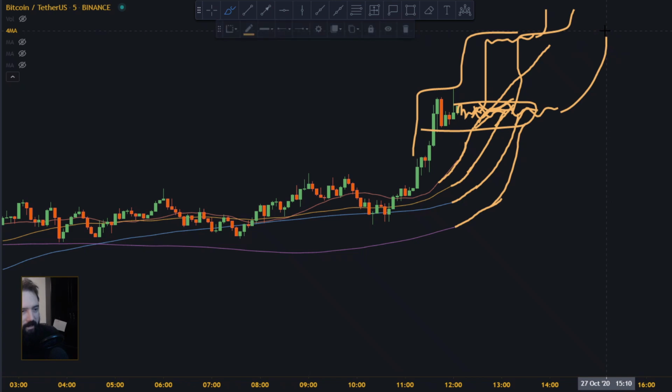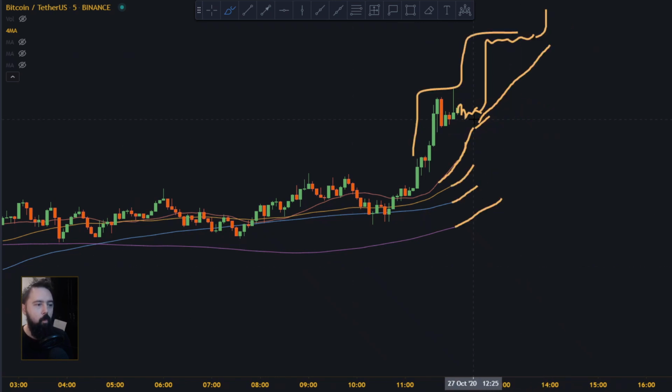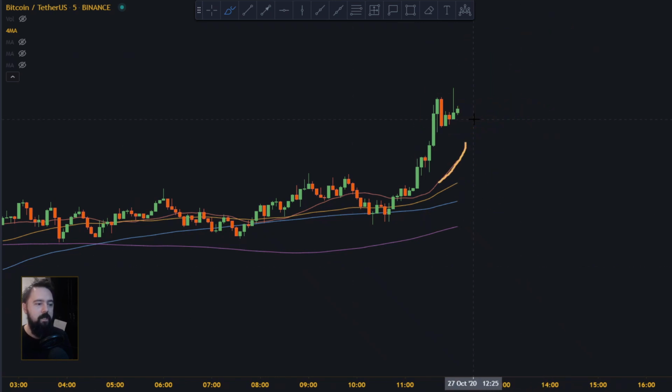But we won't discuss that, I think that's something you have to do with intuition. I can't explain when this is gonna happen, or which line is gonna be hit first and when it's gonna bounce. But you have to know the market, you have to know the sentiment of the market, and you just kind of feel it, like I think it's gonna bounce off.